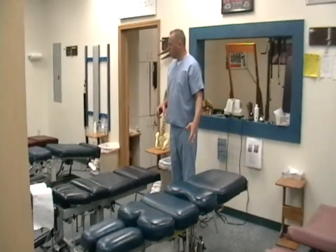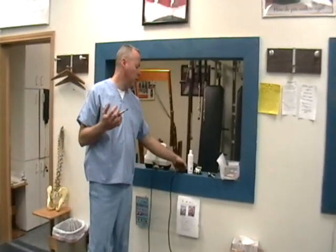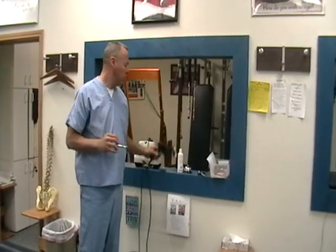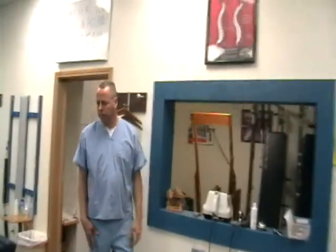Okay, so pretty much we'll do our work. We'll use manual techniques where we use our hands. We'll use the tables, what we call drop table type techniques, where the tables drop. And we'll also use instrument type adjusting, where you can use little tools basically to work on an individual with a lot less force and with a lot more precision and still get great results.